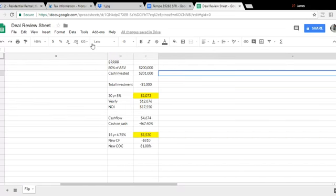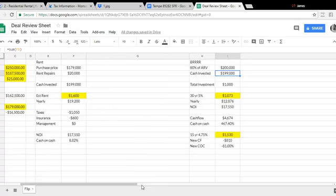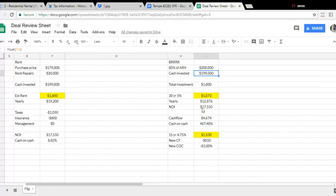Let's go back. Okay. So now let's look at what we have. A 30-year loan at 5% interest, which is pretty common in today's market, $1,073 a month. That's your principal and interest. You're not going to have any mortgage insurance or anything like that because you have 20% equity. Yearly, that is $12,876. We're going to take that off our net operating income. Remember, we came up with that over here. That's our NOI.